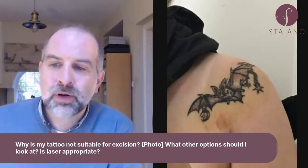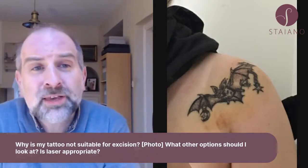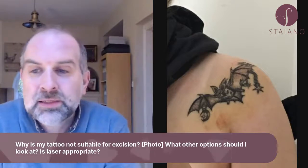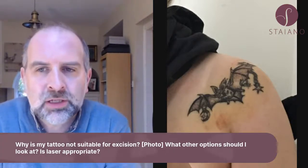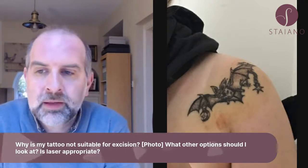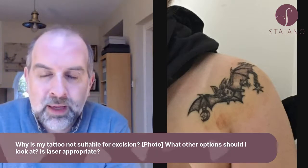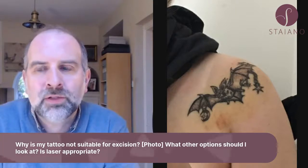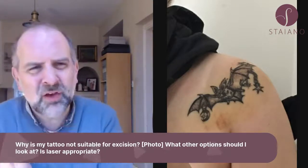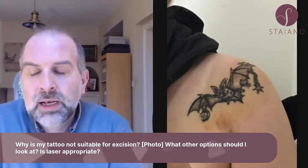So, what option should I look at? Is laser appropriate? Yeah, to be honest with you, I always say first line with tattoos is laser. Pretty much the majority of patients that I see have at least considered laser. And if laser works, there are a lot of good things about it compared to excision, because excision leaves you a big scar, whereas laser would not leave a scar and just often leaves a sort of mark, maybe a sort of ghost of where the tattoo used to be. And sometimes you see somewhere that looks like it's completely gone. So laser would be appropriate.